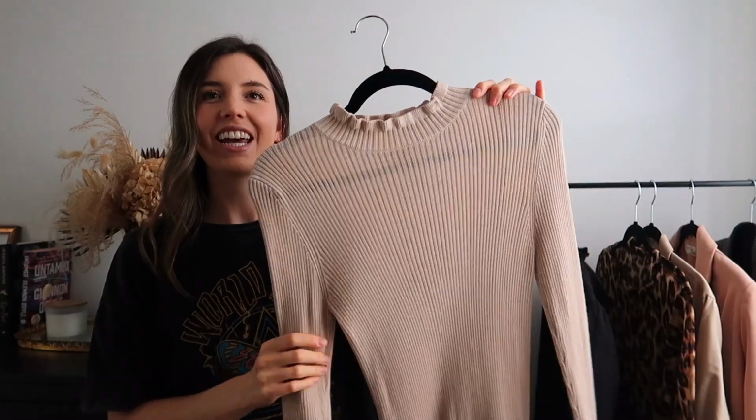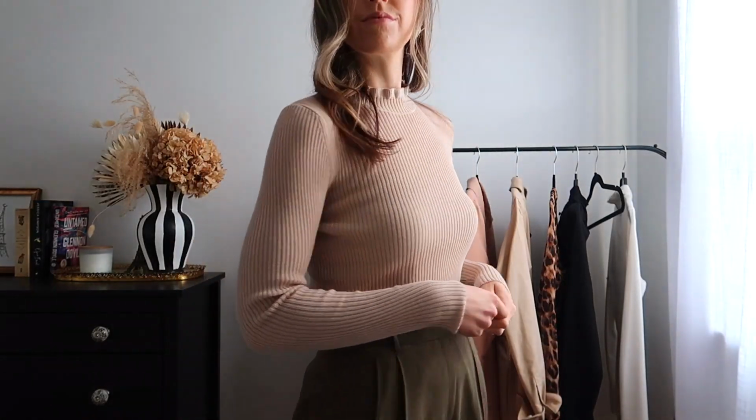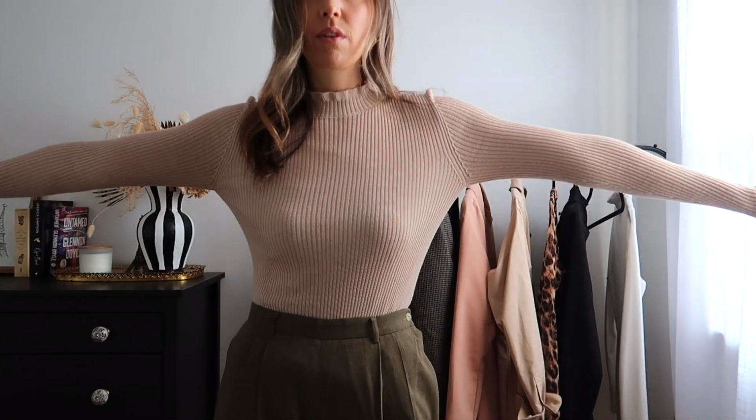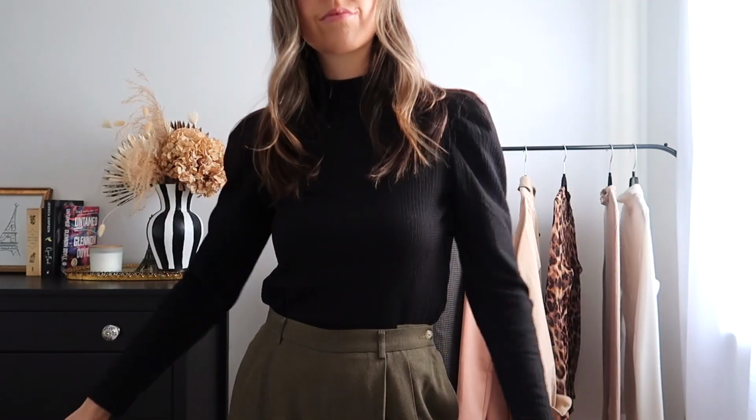I loaded up the mock necks here. What else is new? And I have this more of a tan colored mock neck, and I picked a few of those just because they are really great for layering, obviously, and I like to be layered up in the winter. And then I also have a black one.